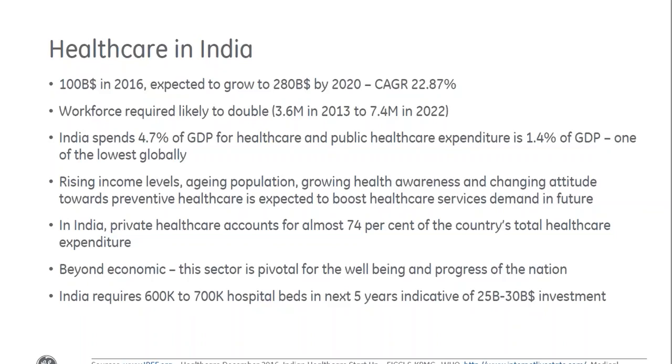From an infrastructure standpoint, we lack infrastructure in a big way. If we want to meet the world median of 2.1 hospital beds per 1,000 people, we'll need another 7 lakh hospital beds in the next 5 years. So that's about another $30 billion investment that needs to happen as well.